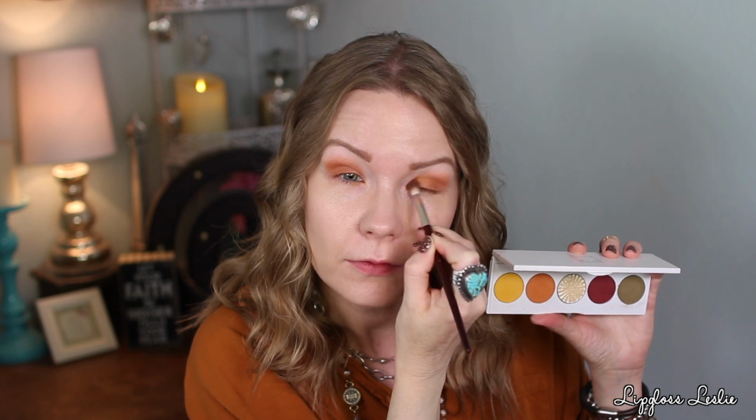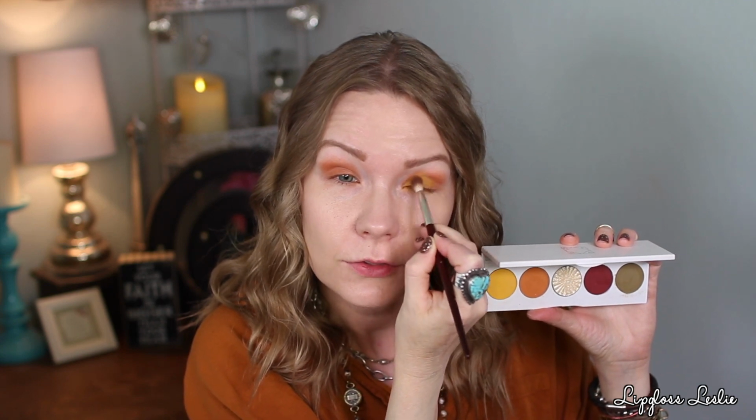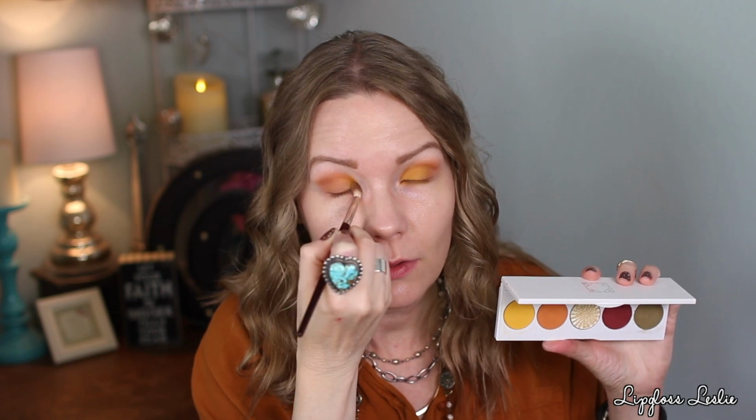I think just for fun, I'm going to bring in this Ofra Falling in Love palette and get a little bit of the yellow and put that on the inner part of my lid just for a little hint of yellow there. This palette, I just love it. It is so perfect for fall. I'm going to cover this with a coppery shadow, but just a little hint of yellow on the inner part of my lid.